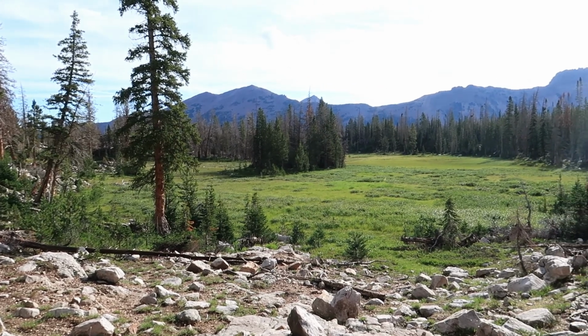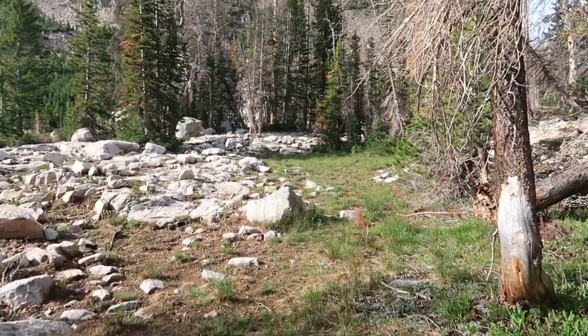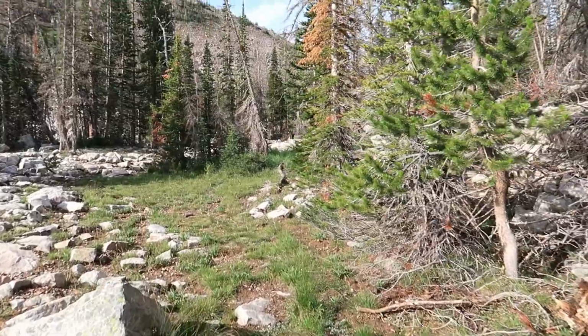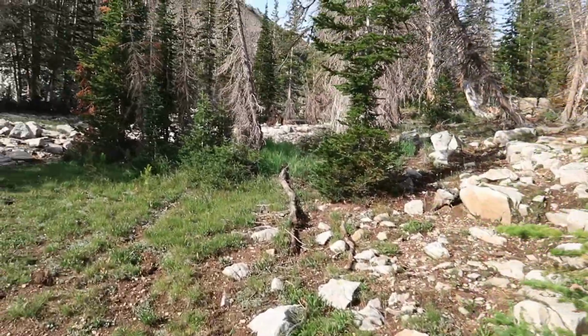Made it through our second meadow. The trail continues this way. Not much of a trail at all. I don't know how you would do this without navigation. Unless you've done it before, of course.